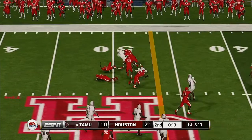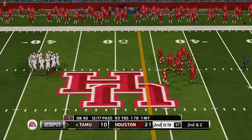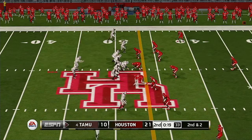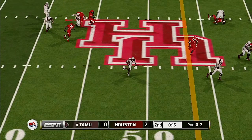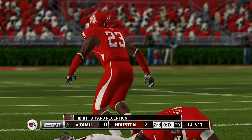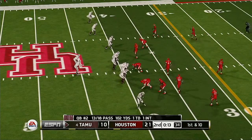Fires out to his wideout. And he's tackled at the 49-yard line. Texas A&M's going to have to use their second time out of the half. Mike's 50. Here we go. Quickly to the tailback. They'll bring him down around the 40-yard line. That's a gain of 9. Stand right. Stand right. That makes it first and 10.